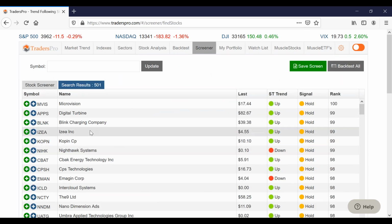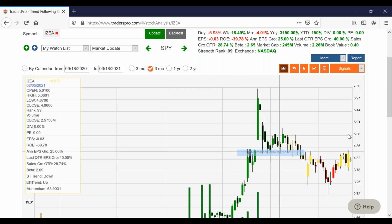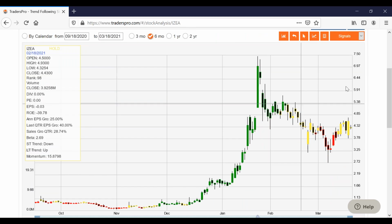a few of these we've already gone over, but we always have new people that join in, and if they still look good, I still like to present them. But IZEA, 99 strength rank. Let's switch this back over to signals here. Let me hold on here. Take the volume bars off so we can see the chart a little bit clearer.